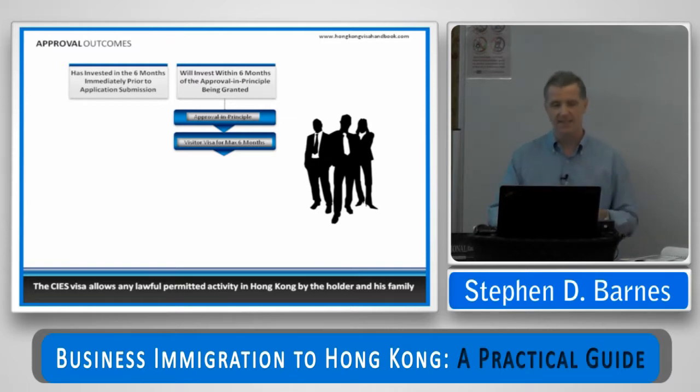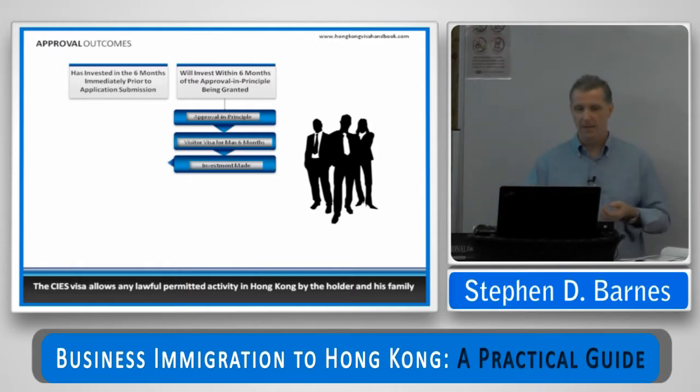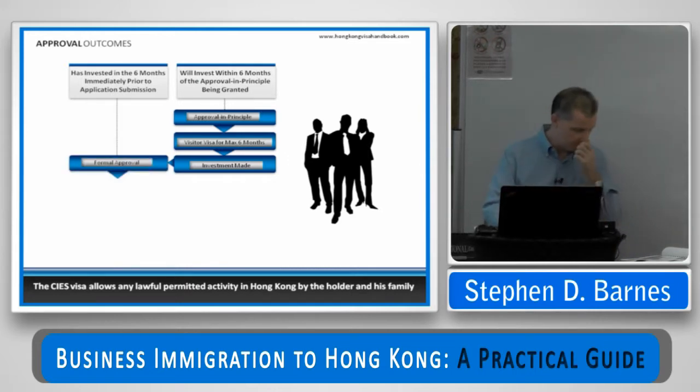If you haven't invested, you plan to invest within 6 months of having made the application, you go through the approval in principle route. And if you're a foreign national wanting to be here in order to participate in the program, in order to give you the time that you need to organize the investment, you can get a visitor visa, normally issued for 3 months and extendable for another 3 months up to an absolute maximum of 6 months. So this is really about the Chinese that we're talking about here. And so then once the investment has been made, you get your formal approval.